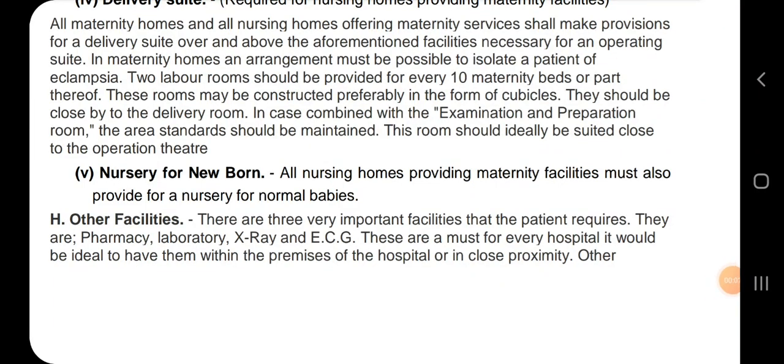Andhra Pradesh Allopathic Private Medical Care Establishments, Part 8.